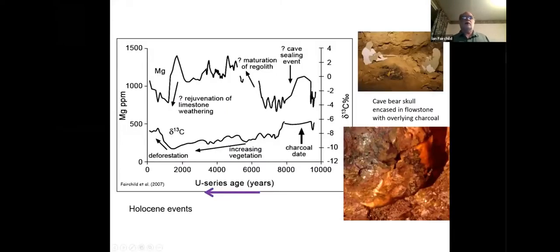And one of the things that we've done is to kind of reconstruct what's happened over the past 10,000 years. And there's an interesting observation here. There's a skull of a cave bear. It's got charcoal on it, and that's from a fire. So there were people making fire in the cave, and that was about 9,000 years ago. But then that seemed to stop. And this is when we think the cave has been sealed off. And then after that, there's a record of what's going on in terms of deforestation later on. And then it's only the 1980s that the cave actually opens up again.